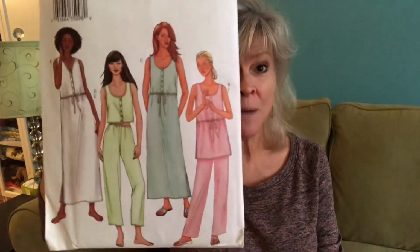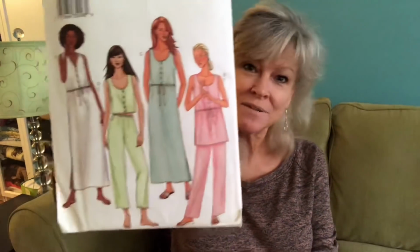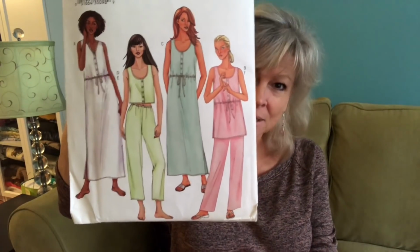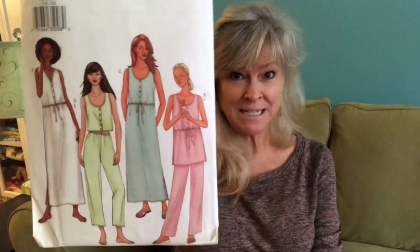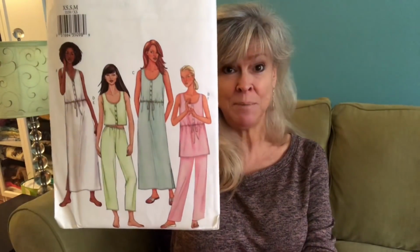I'm sold on that one. Butterick 3539 is a pajama pattern, and I love the gowns. I really love those gowns with that drawstring. It looks like the drawstring sits right at the waist, and I don't wear real warm night clothes because I'm always hot. So I could make this right now in the middle of a snowstorm and be perfectly happy.